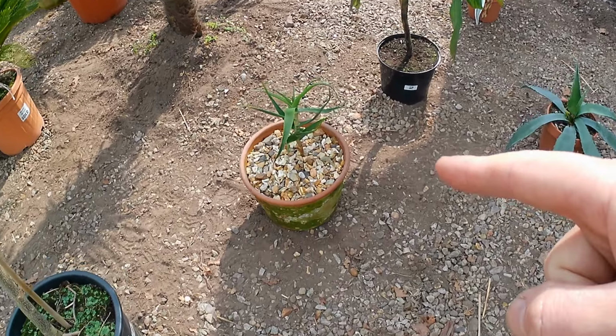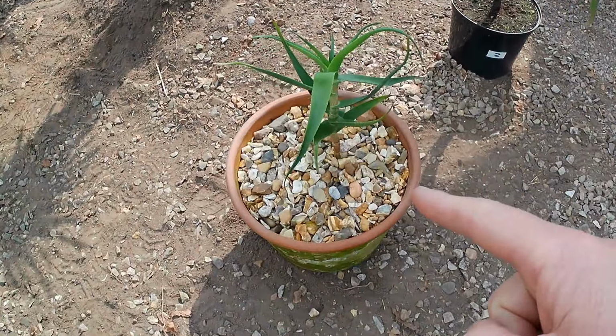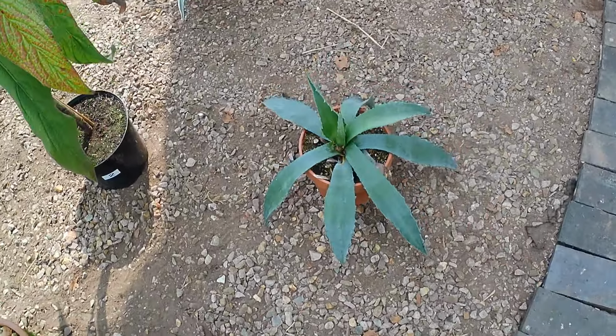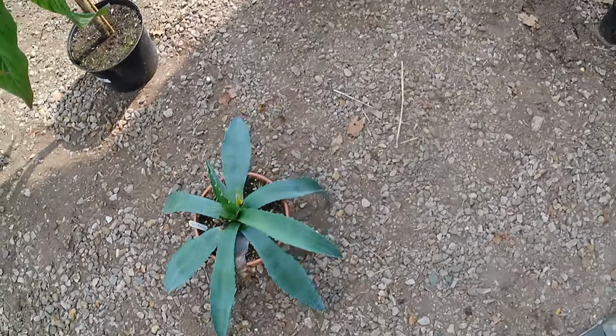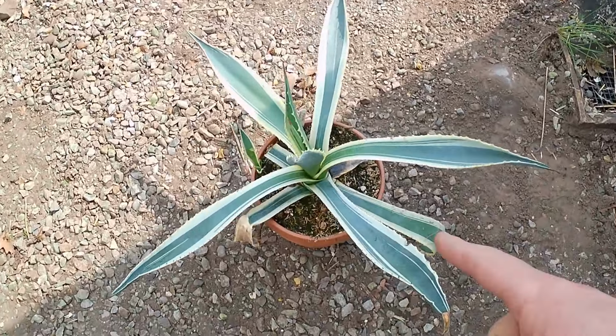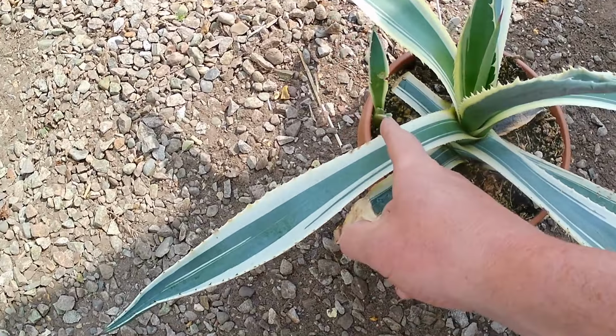That's one of those little aloes, that aloe vera, that looks like a tree that we'd bought previously. Here we have an agave Americana. That's an agave Americana variegata, which I bought locally actually. Got a little puppy on it, that one there.